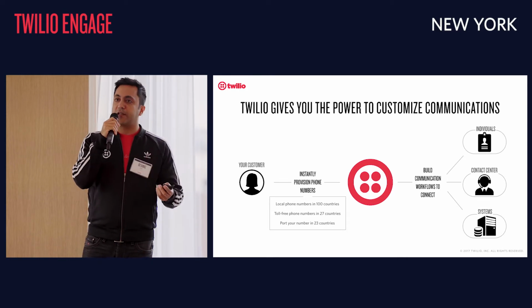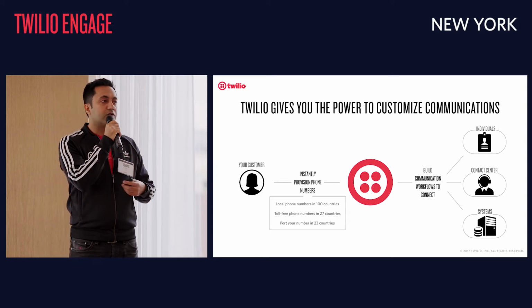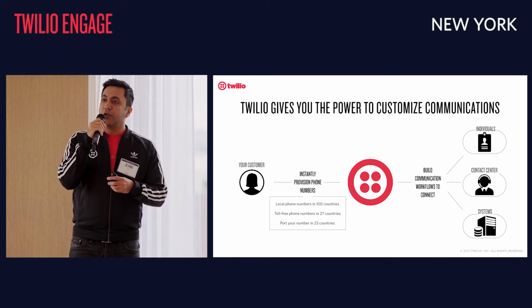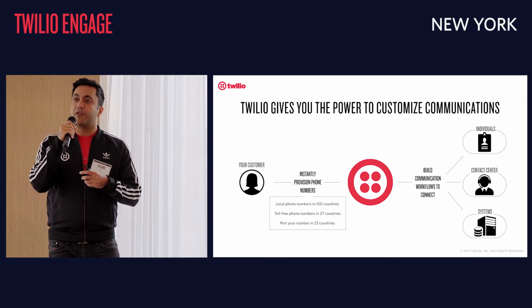And if you don't need to connect them with a real life person, if you want to connect them to a system that replies, that has a bot response, or that has an automated notification, or that has an IVR, those kind of things can also take place, because at the end of the day, you're dealing with APIs, which are really good to be integrated with other systems.